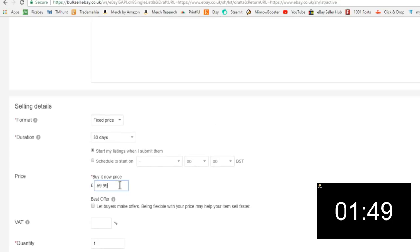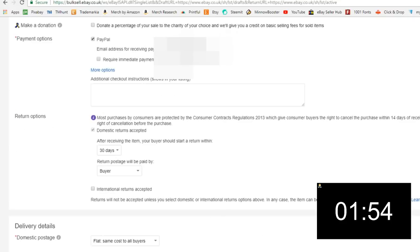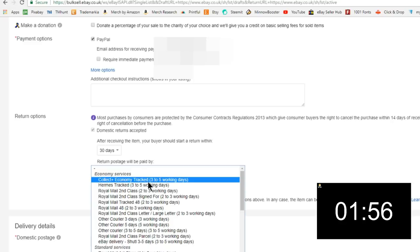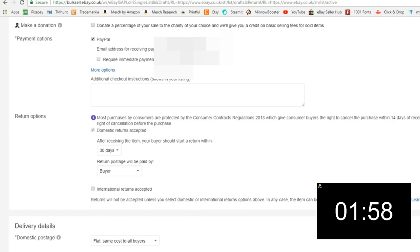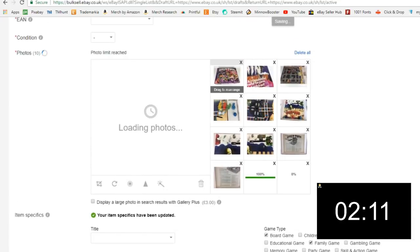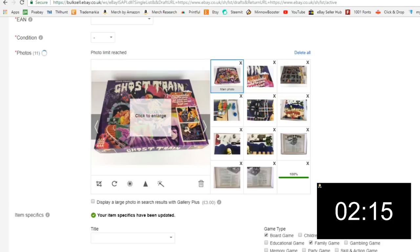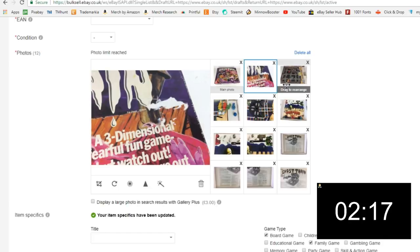So I'm actually going to put this at £59.99 because it's quite a rare board game and it is complete. I'm going to put Hermes on here, I think. Should only cost, I think, £4.49. I can't see it. Would it be £6.99? I'm not sure. I'm going to put that at £4.49. I don't think it'll come in at £6.99. But it's okay anyway because it only cost me a fiver. So, as you can see there, that's the board game. It had a little bit of rip in it.